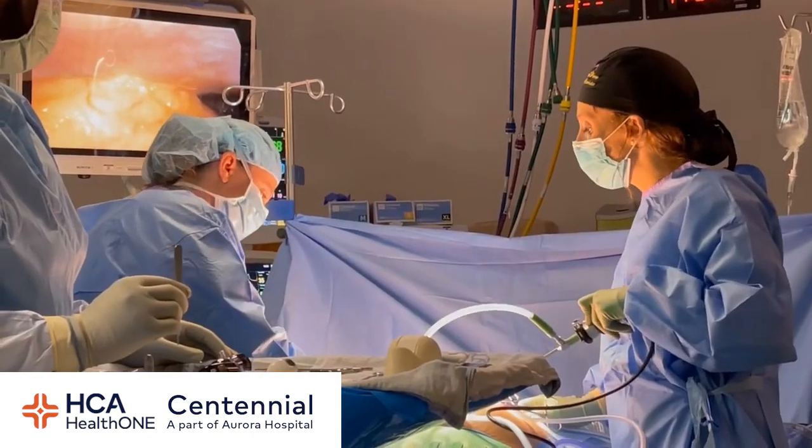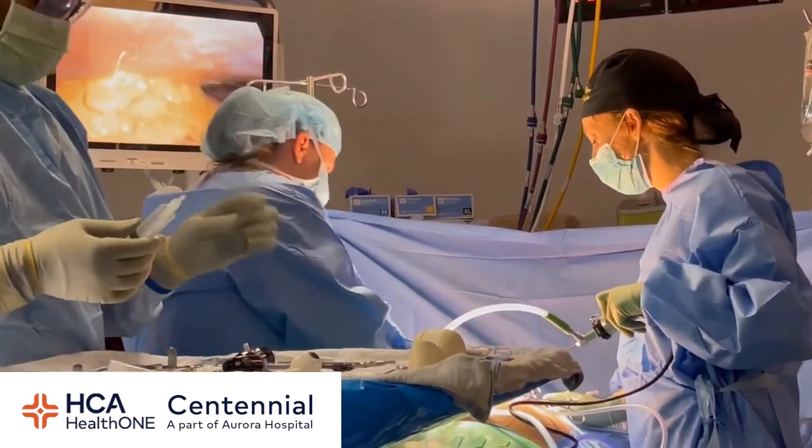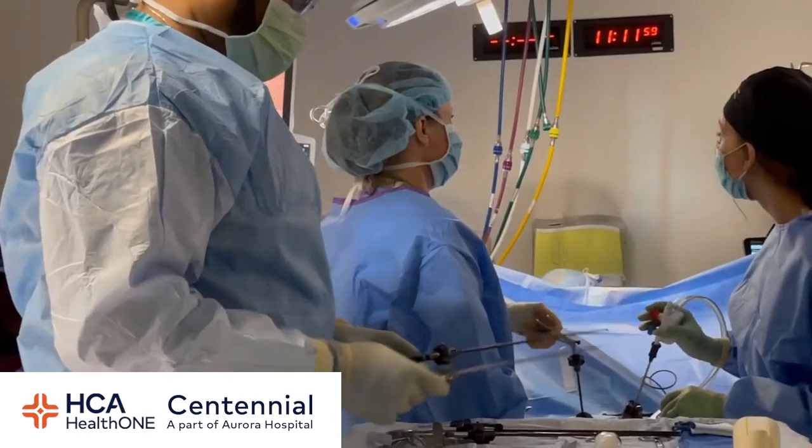In general, we see this more in female patients in their 30s or 40s, sometimes women who are slightly overweight, women who are of childbearing age. That's a very common patient population to see this with, but it's seen in people of all ages.